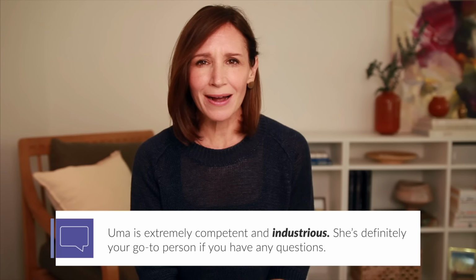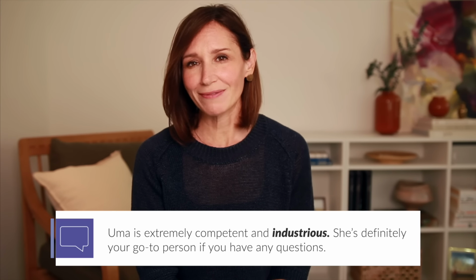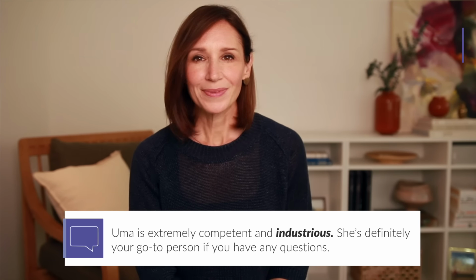Number four in this category is industrious. This is used to describe someone who's a hard worker, someone who is skilled and diligent at work. For example, Yuma is extremely competent and industrious. She's definitely your go-to person if you have any questions. Number five, open-minded. This is someone who is willing to accept and consider other points of view without any judgment.